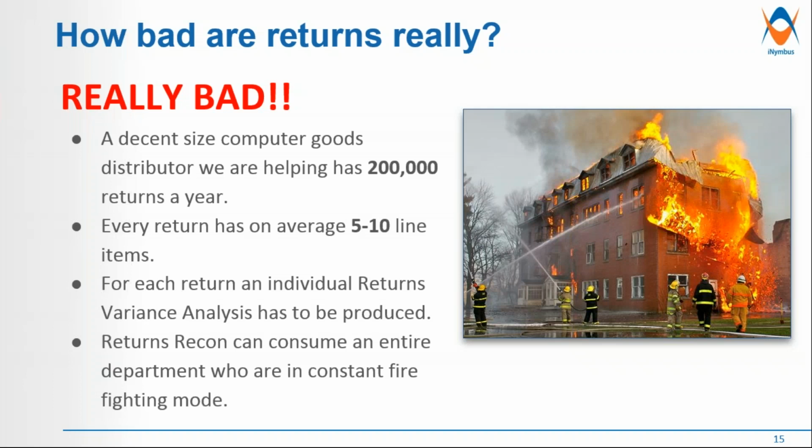How bad are returns really? They're really bad. Here's an example of a company that we're helping out. They have over 200,000 returns a year on average. That's 5 to 7 line items per return. If you multiply that on average of 7, you're looking at 1.4 million line items that they're going through on an annual basis, right? They're going to have to do each return one by one and put it into their portal, and go ahead and wait for them to pay that.